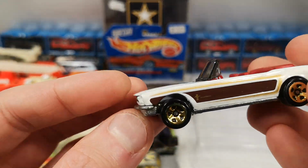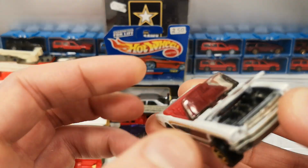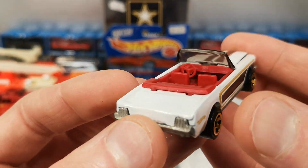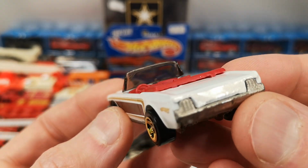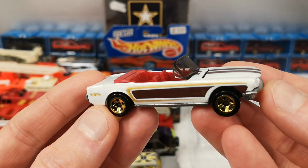This is metal on metal with an opening part. The hood opens up, albeit not that far on this example. Don't want to force it. Metal engine, so a really heavy model. Proper steering wheel. Okay looking interior. Yeah. Sweet. Nice one.